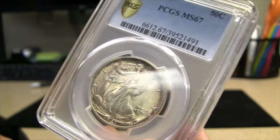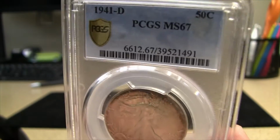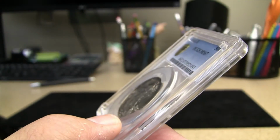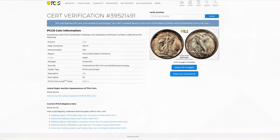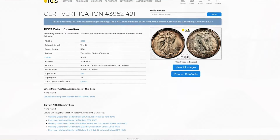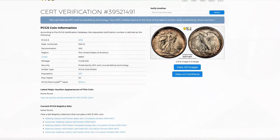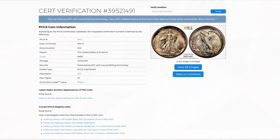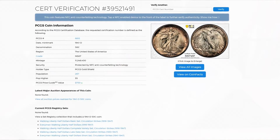Okay, so MS67, they're pretty rare for the Walking Liberty series, and I'm just going to show you real quick. This is from the PCGS website. If you take a look here, you're going to see that the book value of this coin is $750. No one's going to buy it for $750 in my opinion, and I certainly didn't pay $750 for it. But they're showing that the value has gone up recently.